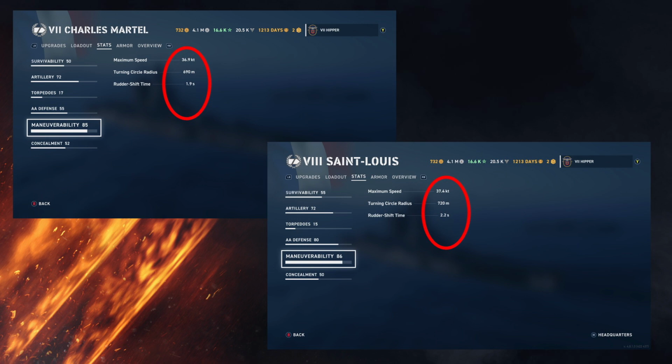Alright, next up is my favorite category, the maneuverability, and it's fairly equal here. As you know, Martel wins out on turning circle and rudder shift as well, while Saint-Louis is a tiny bit faster, but really, for all intents and purposes, the two ships are pretty much the same. Saint-Louis is a little bit slower at turning, but it's hard to notice, and you'll have to be an aficionado to actually notice this.